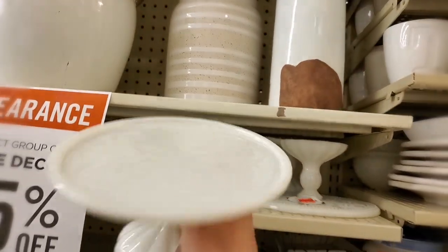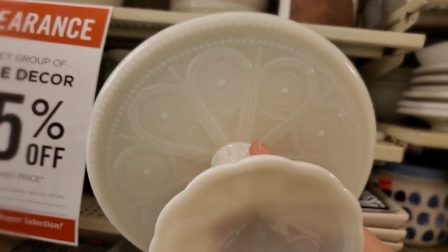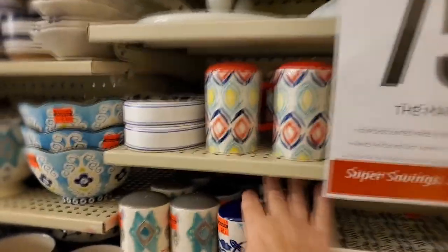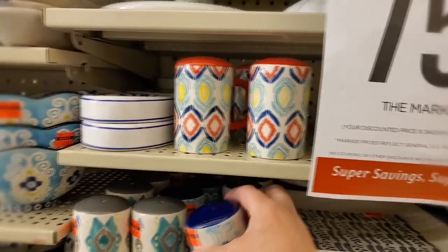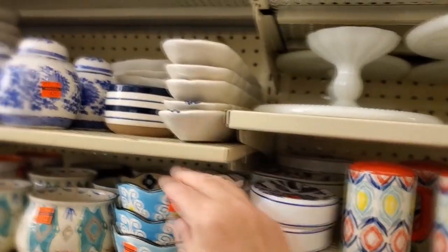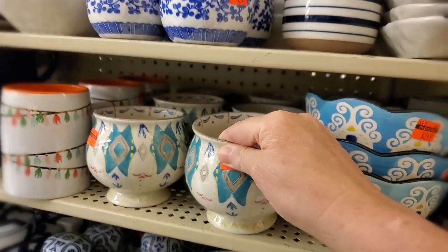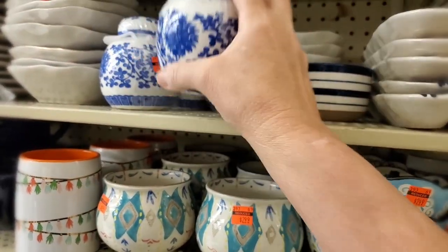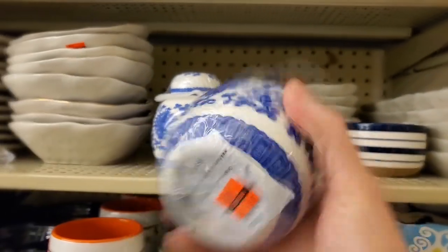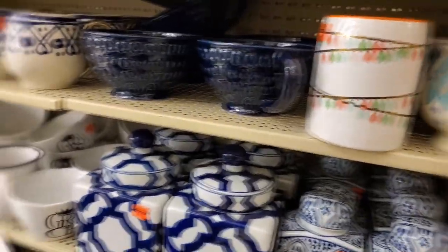I just need to get rid of clutter. I just can't bring anything else into the house. Oh, that's pretty too. Salt and pepper shakers. Those are really pretty designs. Soap dishes. Then you get into your bowls, mugs. Oh, that's a good size mug there. Yeah. More of those little vases, if you will, or I don't know what you'd call them. A little container of sorts. Those are amazing.